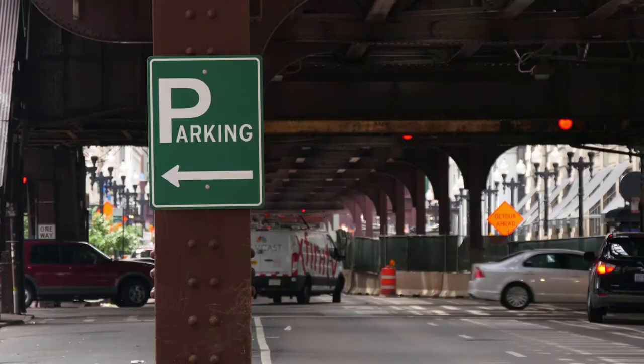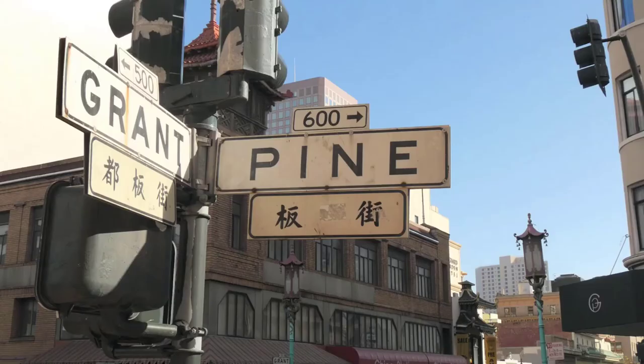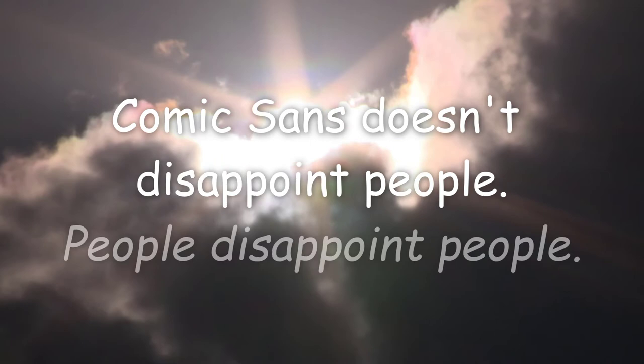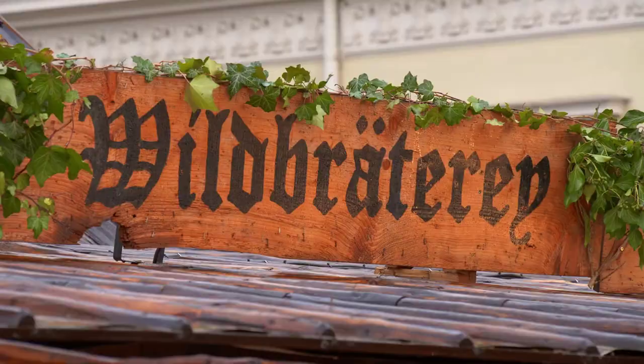"So, maybe if we start taking responsibility for our own actions, that choice being a bad transition effect, or a choice to go eat at a bad restaurant, or a bad design choice. Comic Sans doesn't disappoint people. People disappoint people. There are choices for everything, and it's up to us to make the best ones we possibly can. For a better future."